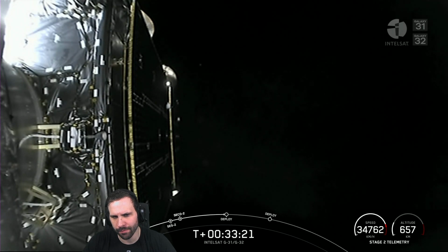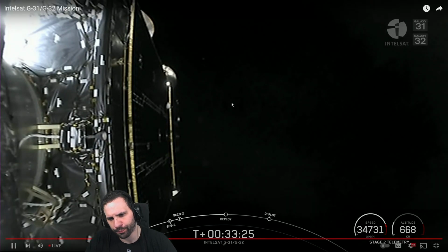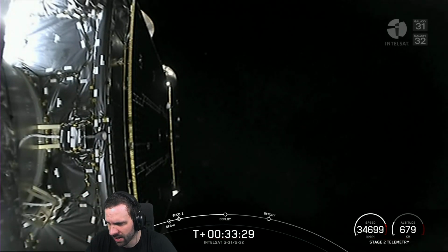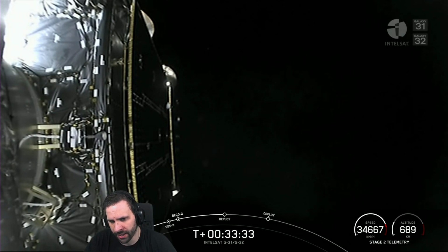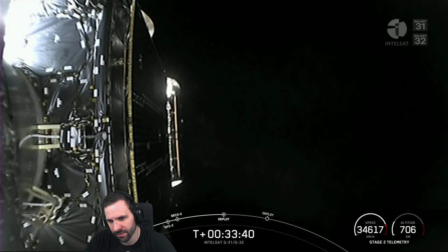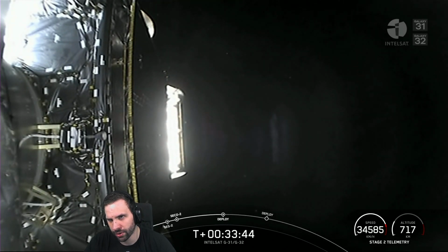Now we're coming up shortly, about 10 seconds to go before deployment of the first of our 2 payloads aboard today. Satellites are stacked on top of each other. The top one's gonna go. Ready? Confirmed separation on first payload. And there is successful separation of the Galaxy 32 satellite.